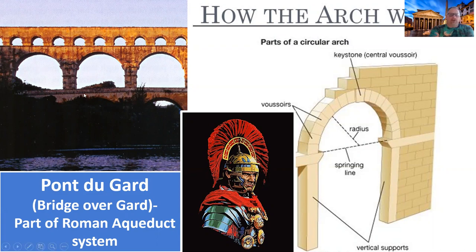So that's a series of arches. The arches are actually pretty easy to make, because once you get your main vertical supports, again, the posts, you're going to take these individual rocks, voussoirs, and you actually don't need to know that terminology, but the terminology you should know is the keystone. Once you lock the keystone in place, all those others become in place.